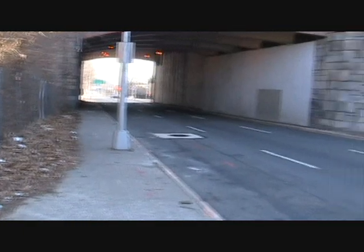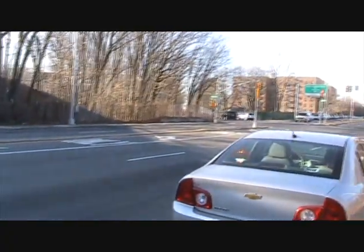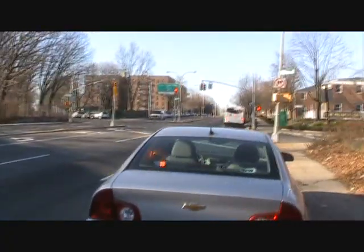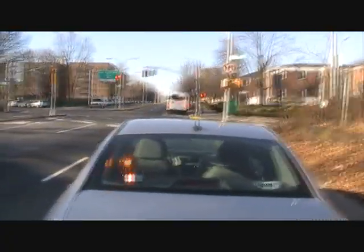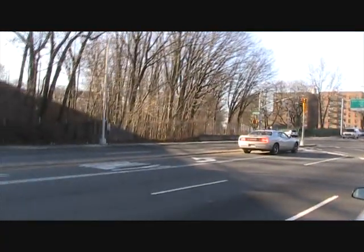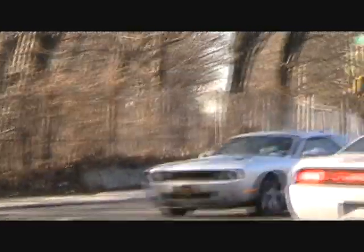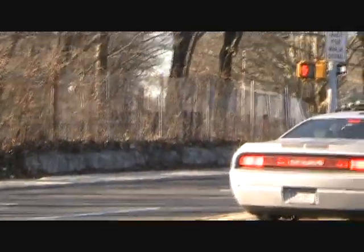All right, what we're going to do now is we're going to get back into my radio car here. We're going to make a left. We're going to find a place to park. The parking's going to be over there somewhere. And I'll show you how to get in.